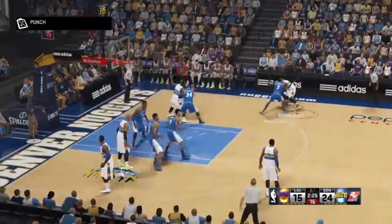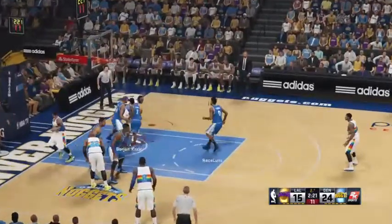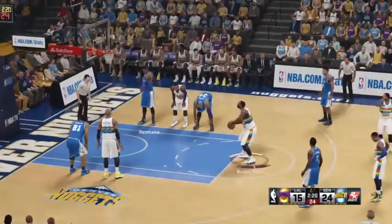Lillard outside. He dishes it to Jefferson. And so he draws the foul on the shot. A trip to the line to shoot 2. That's his first personal foul.